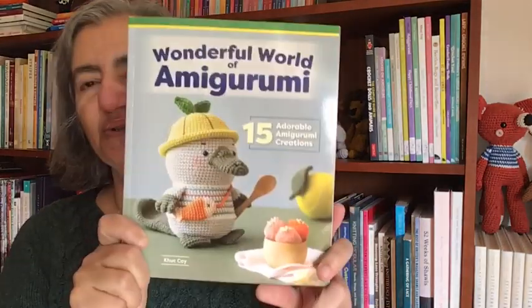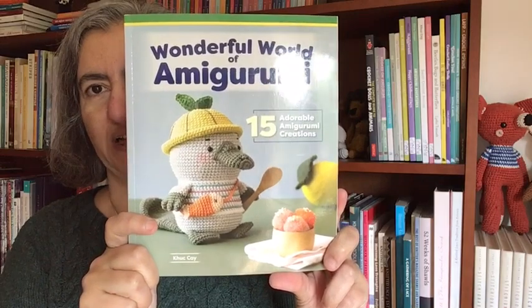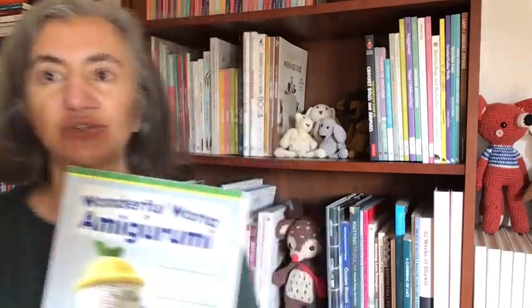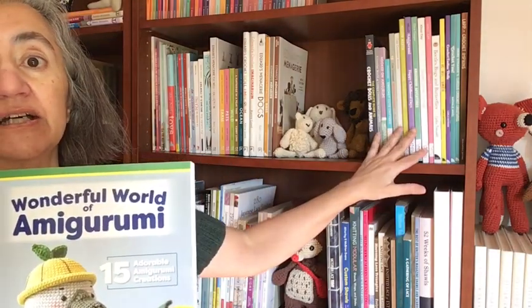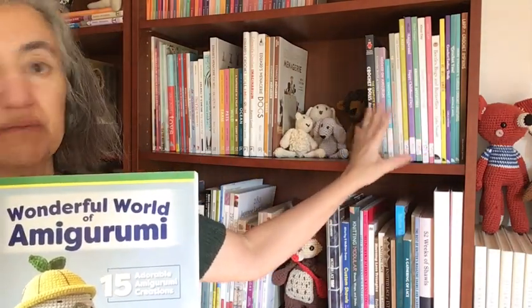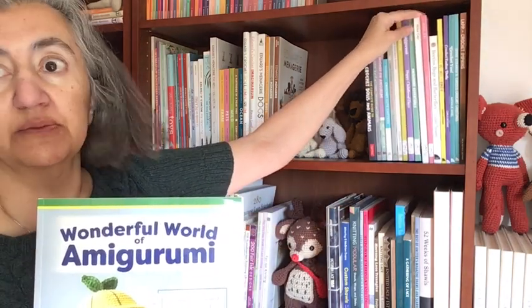Hello, so here I am to show you my latest acquisition, which is this book by Cook K. Cook K is or has become one of my favorite amigurumi designers. Her books are very well done, very detailed. I think I told you in the previous video, in the previous segment, that I have 2 of her books here.